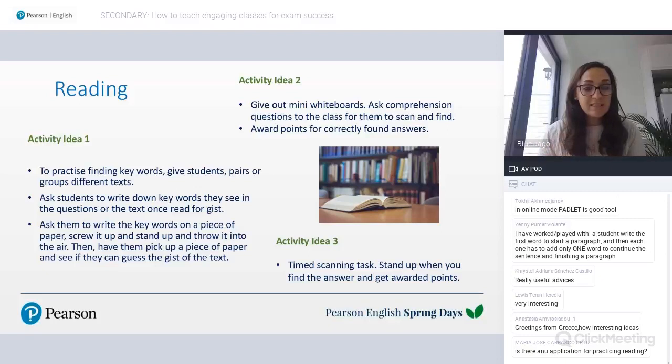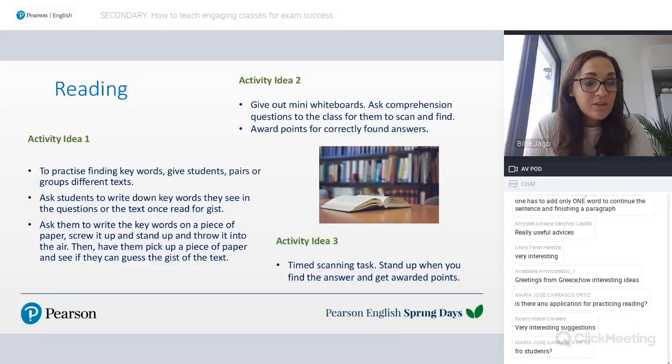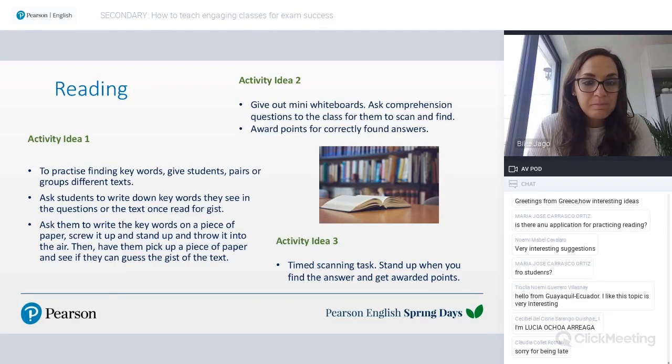So you can get students to stand up or raise their hands when they have their answers, and you can award points if you want to make it sort of competitive as well. So the second 2 tasks work well online, but the first would need to be one in a classroom setting.